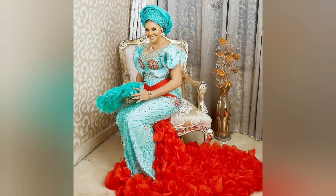What do you think about the details from the sleeve down the shoulder area? Let me know in the comment section, guys.